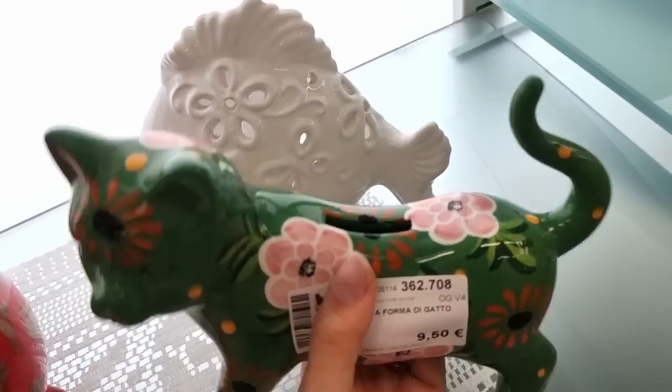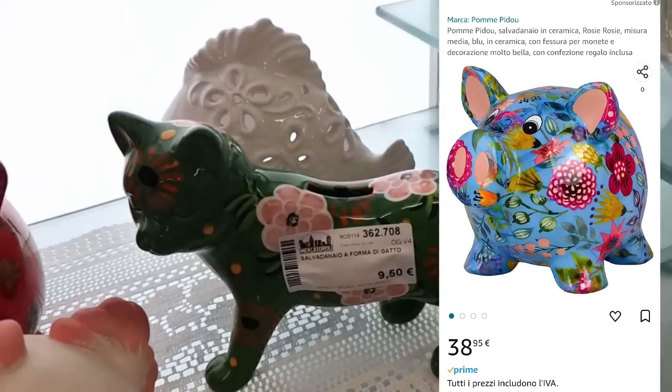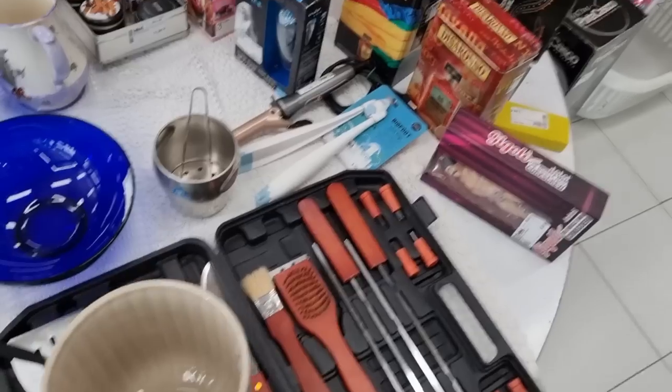I spotted this cute cat. It looks like a modern piece. It's by the brand Pompidou. Well, if you like this style, you can buy it from Amazon. And look what I found. This would be perfect for my curcuma plant. The price is 5 euros.